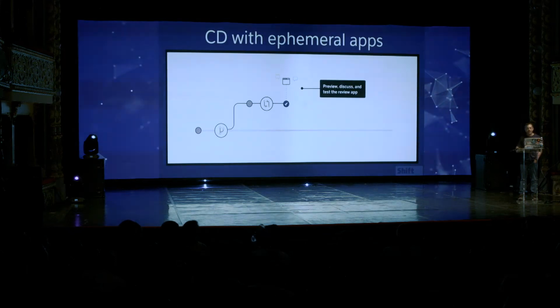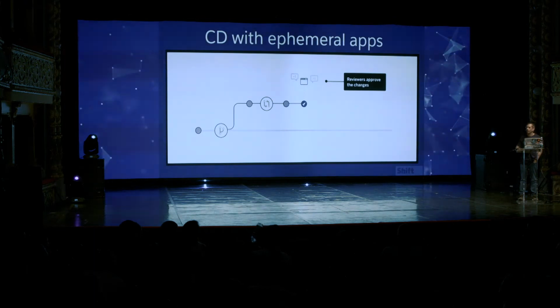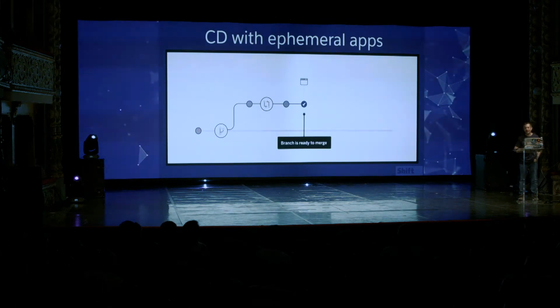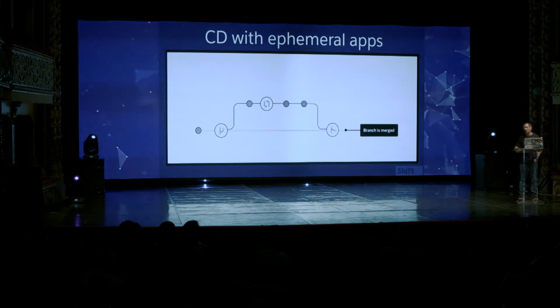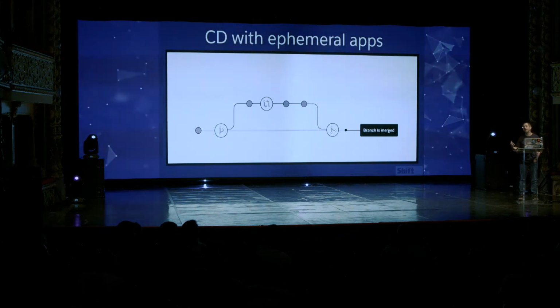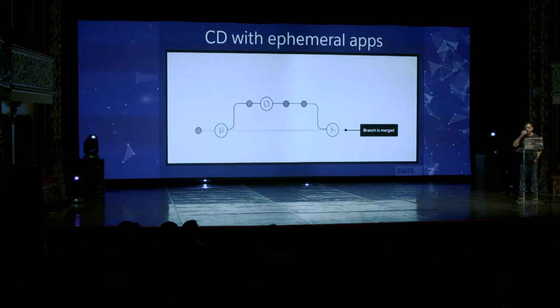Everybody weighs in. Hopefully, the programmer reacts to the reviewers and changes the code and makes it work. And the branch is ready to merge. This also is automated. This is why it's called continuous delivery, because every time you do something, the software is delivered live. It's delivered to a live running environment.